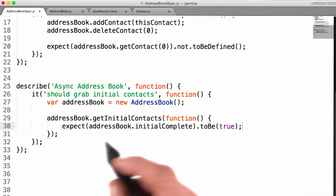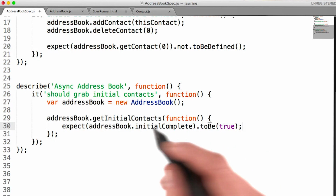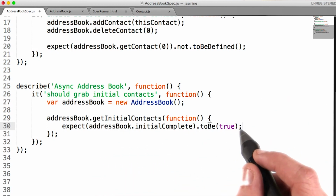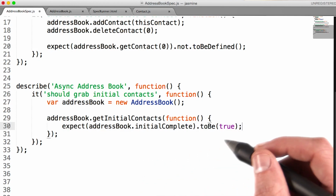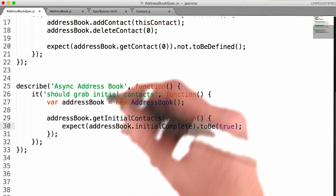You might think to just put our test, or our expectation here, in the callback of our asynchronous function. But that won't work either, because then this expectation will be run within the scope of our application and not within the scope of the testing framework.